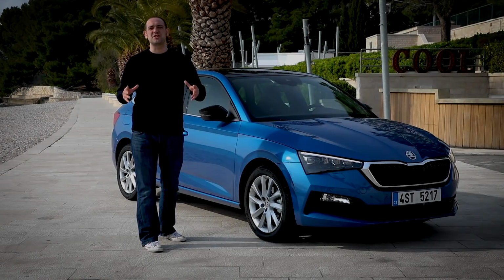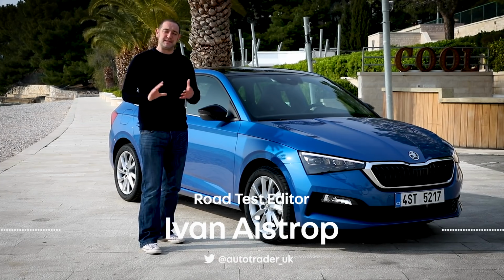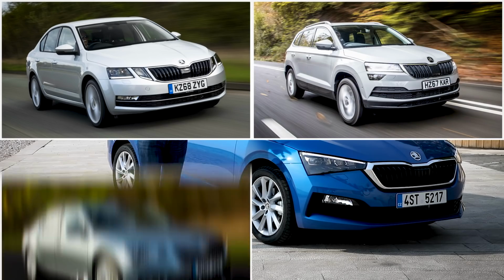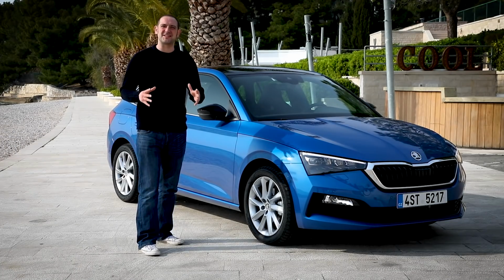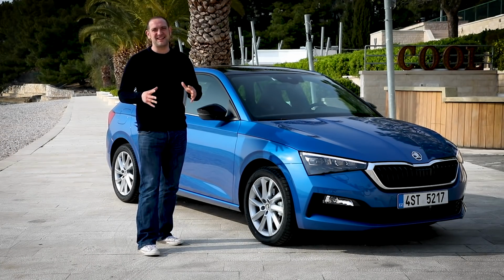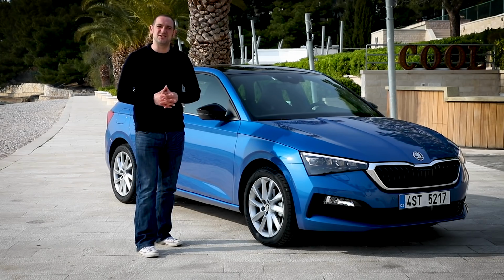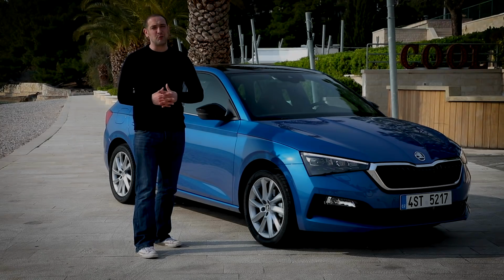It's fair to say that Skoda has been absolutely smashing it in recent years. The majority of the firm's cars, the Octavia, the Karoq, the Superb and the Kodiaq, to name but a few, are all among the best and most appealing cars in their respective market sectors, thanks in no small part to their mixture of style, quality, practicality and affordability.